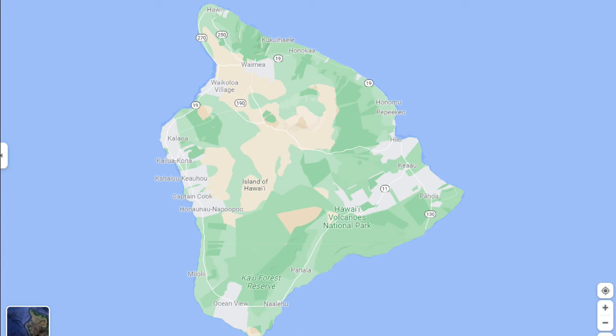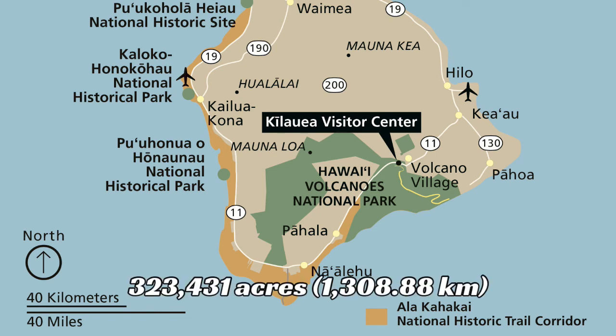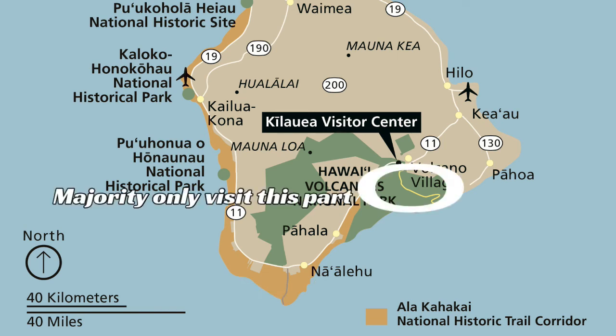Now that you have an idea how big the Big Island is, let's take a look at the Hawaii Volcanoes National Park. Now, the Hawaii Volcanoes National Park covers this entire area here in green. It is 323,431 acres, or 1,308 square kilometers.